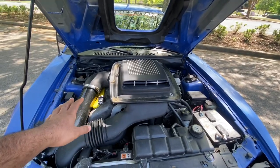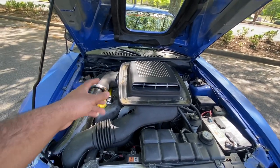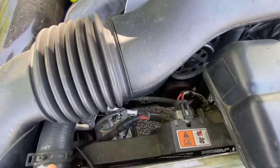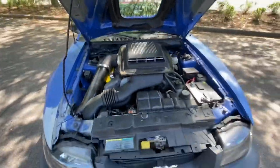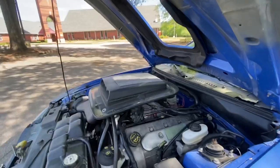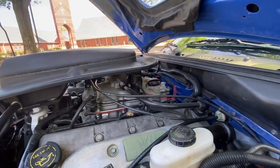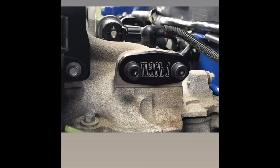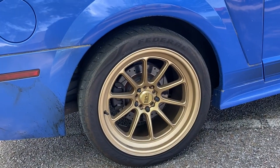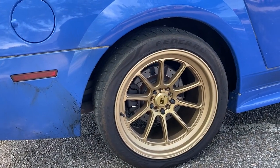I've got a cold air intake, aftermarket throttle body by BBK, and you guys can see down there, Steeda underdrive pulleys. And that's really about it. I mean, it has an EGR delete. Let you guys see the wheels I got on here. I have 18 by 10 all the way around, drilled and slotted rotors.